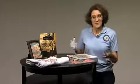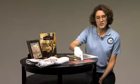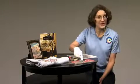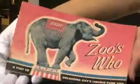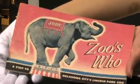We also have a couple of books that were written about her. One of them, this here, is after she'd grown up a little bit and started performing. And so this was a book that was handed out at the zoo for the visitors, and it talked about the animals. But she, of course, was the most famous, so she got the front cover.